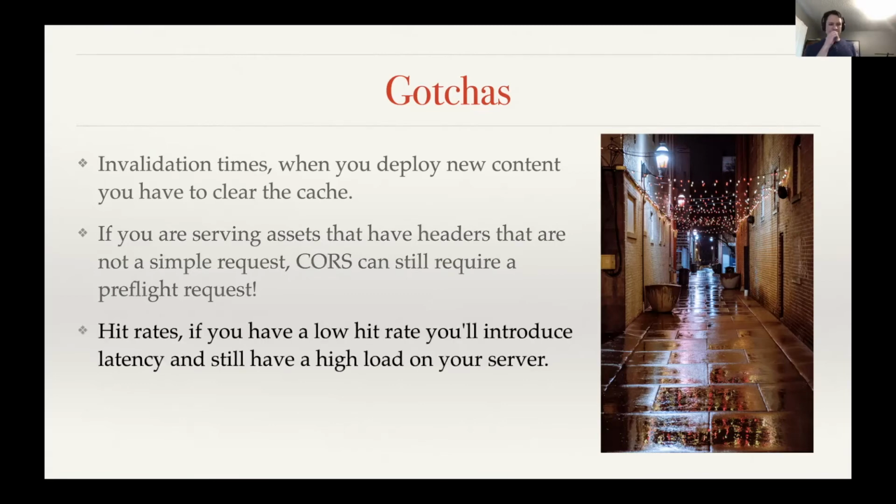And then one of the big ones is the hit rate. If you have a really low hit rate, you can actually introduce a lot of latency. This is something you can get from the console on your CDN. We'll have a metrics page that says, here's what your hit rates are, here's what your lowest hit rate assets are. So yeah, those are some gotchas.